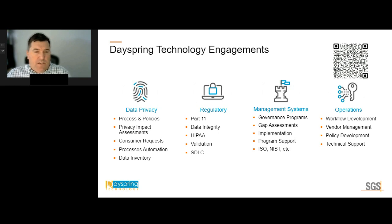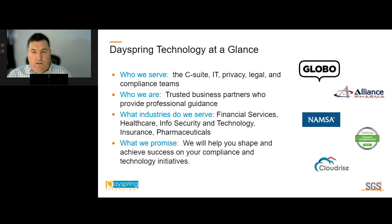There's a lot of cross function there. We typically focus on technology departments or privacy departments or compliance, but it does impact all parts of the business, as I mentioned earlier. So when we talk about who we serve, it is all levels of business and all levels of markets. Just because it's technology, it could be a technology in the healthcare industry, vendor management throughout the process.